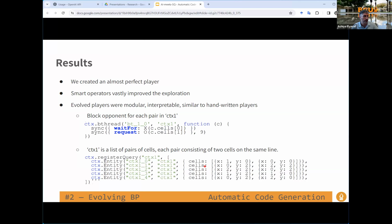So if you recall, before we had the requirement to wait for 3X and then declare that X wins, but there are also wait for 2X and block the third X, or wait for 2O and block the third O, and so on. So there's the strategy of blocking the enemy. So this is a b-thread that blocks the enemy. It waits for one and then blocks the other one. So it's interpretable and modular. The code is structured and built out of many b-threads that you can actually interpret.